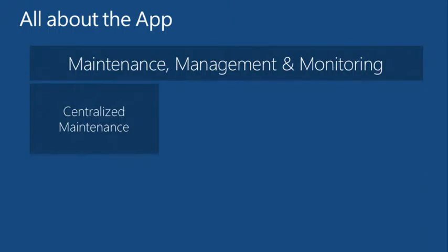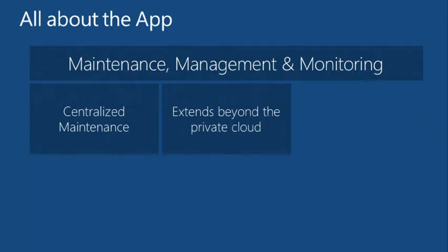Patching, monitoring, maintenance of apps that are within virtual machines, physical machines, it just doesn't matter. Ops Manager is giving us that visibility. And it extends beyond the private cloud, beyond the vSphere or the Hyper-V or the Xen server infrastructure. I'm enabling that monitoring of physical stuff. So if you've got a server that you haven't virtualized for whatever reason, don't exclude it from your private cloud, include it. So we can monitor, we can manage and maintain that more effectively.